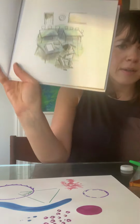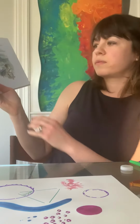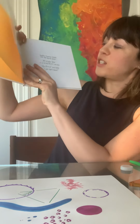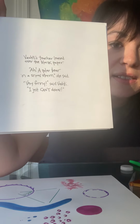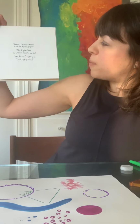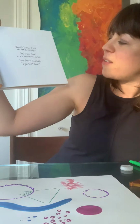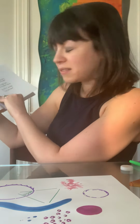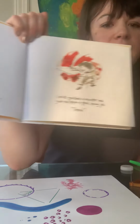Art class was over, but Vashti sat glued to her chair. Her paper was empty. Vashti's teacher leaned over her blank paper and said, a polar bear in a snowstorm. Very funny, said Vashti. I just can't draw. Her teacher smiled. Just make a mark and see where it takes you.